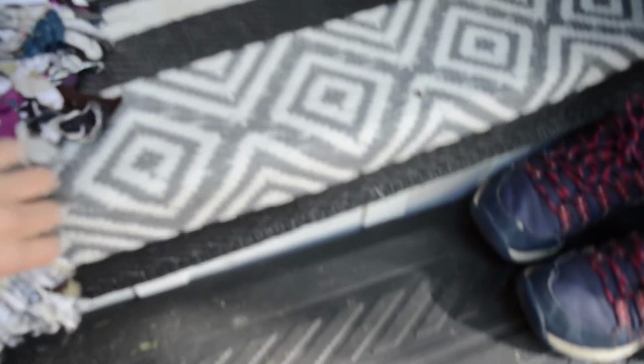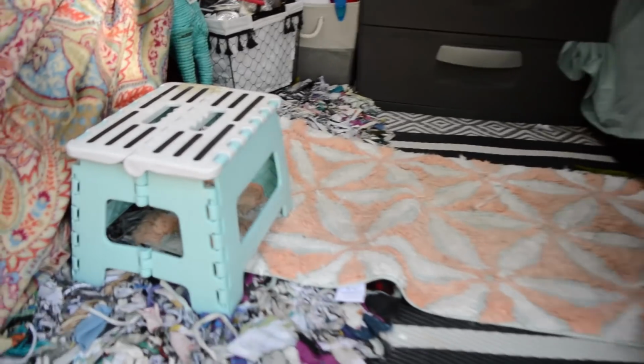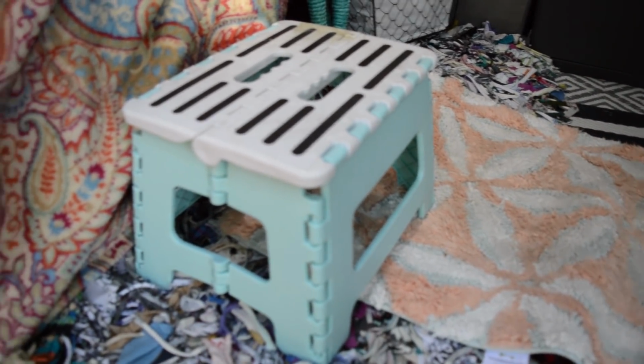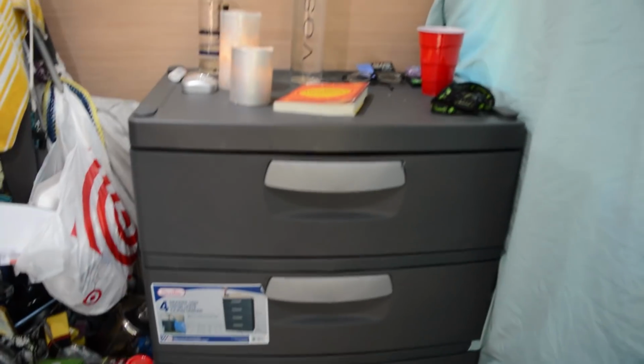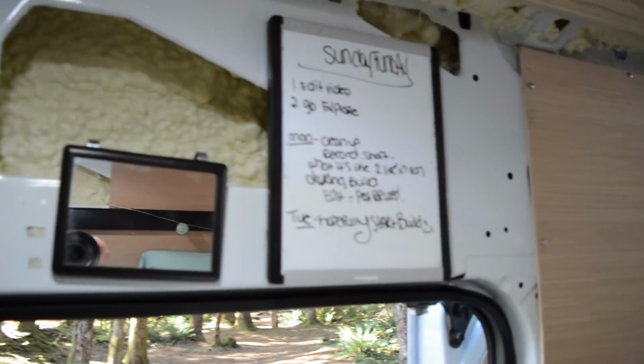Then if you walk in, I lined the floor with a couple different mats, an outdoor mat, and a couple other mats just so my feet would stay warm. Here's my little step stool to get on my bed. It needs to be way bigger. Then if you come in, this is where my kitchen is gonna be. The only downfall is they open up while I drive, and yesterday I had the first incident where it toppled over completely. My to-do list in the little mirror.